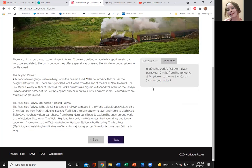Narrow gauge steam trains. I love trains. I want to take a train all over Europe. Yeah, I'd love that. Especially that Orient Express, that world famous one. Oh, I've always wanted to my whole life. Cannot wait. All that luxury.